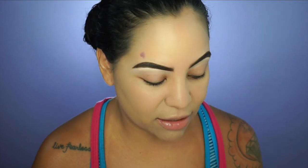This is definitely not my shade in foundation. And I really don't like this foundation at all. I never really have liked it. This was pretty much the only one that I had that was waterproof, so that's why I'm using it.